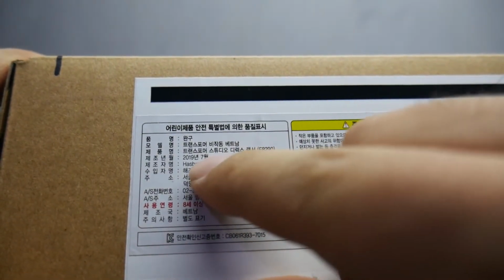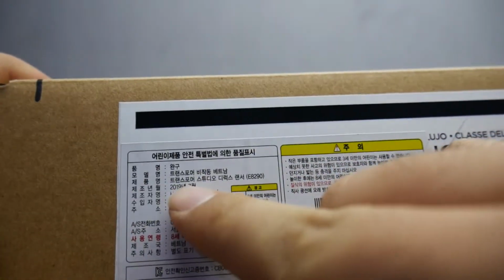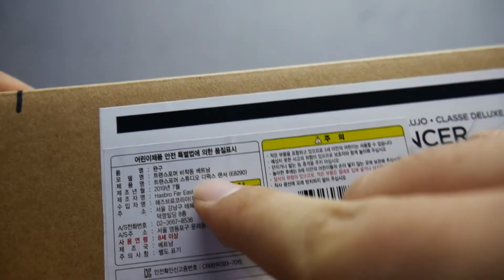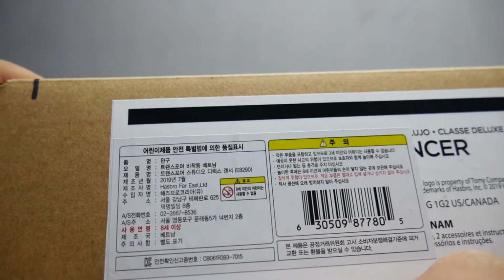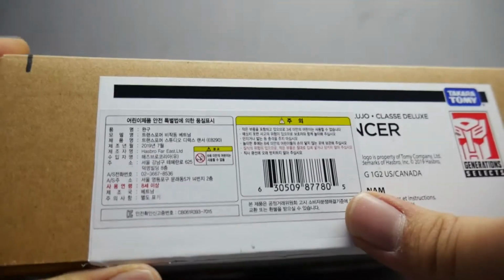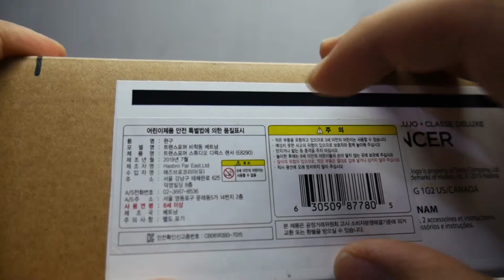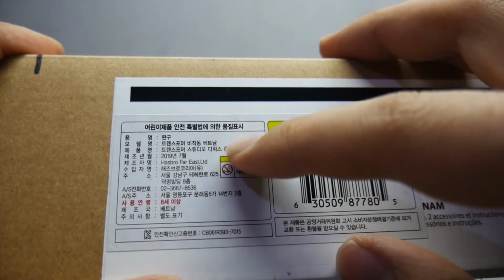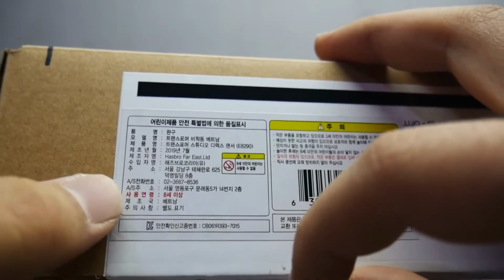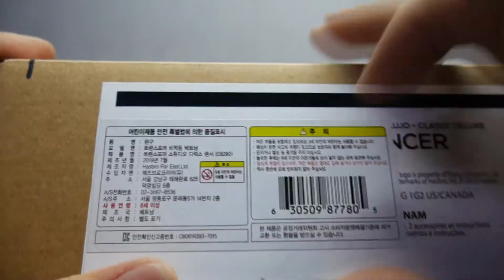Prepared since July of 2019. And it also has the name of Studio Deluxe Lancer. Seriously, they kind of just lumped it in with the movie studio series. From Vietnam, and there's Hasbro Korea right there, with the AS customer service number there.